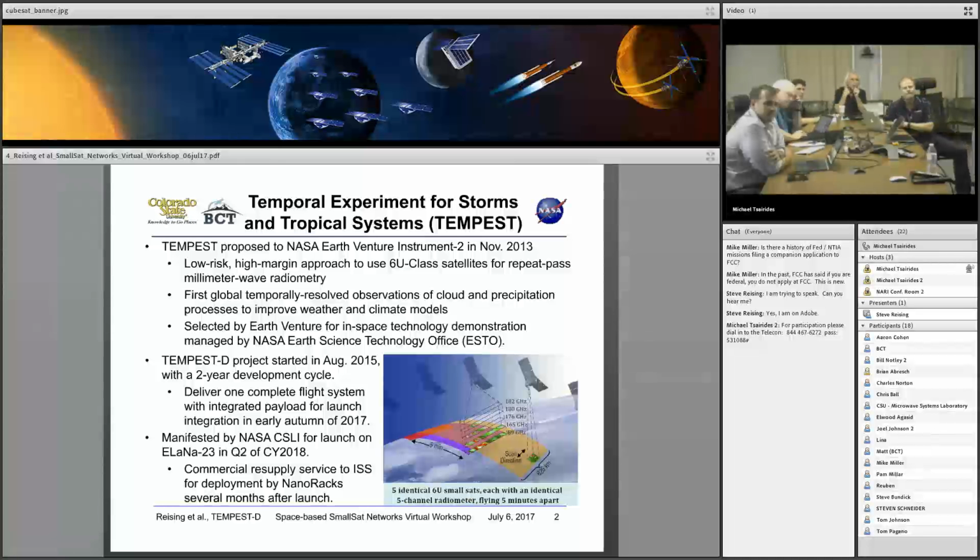Each of those five would have a five-frequency millimeter wave radiometer, with the frequencies shown here, where they penetrate to different depths in the atmosphere due to the pressure broadening of the water vapor absorption line at 183 gigahertz. These would be flying five minutes apart, but that could be controlled, again, through passive drag techniques. The point is to perform temporally resolved observations of clouds and their transition to precipitation to improve weather and climate models, including cloud parameterization in global circulation models.